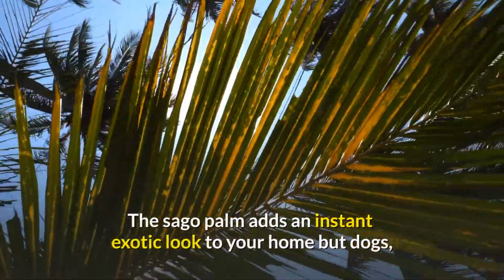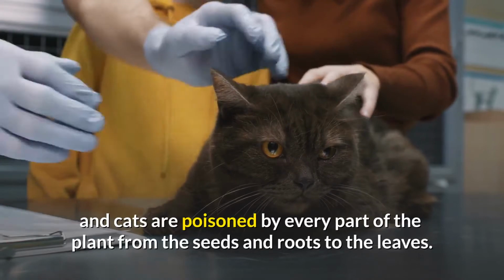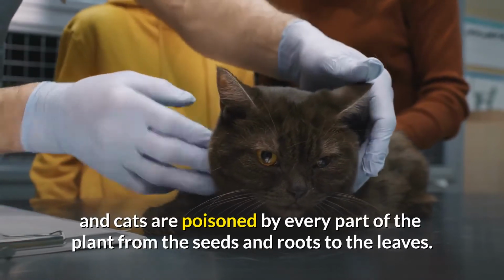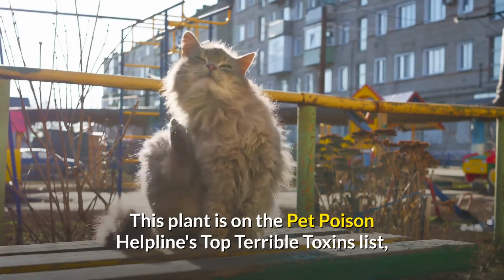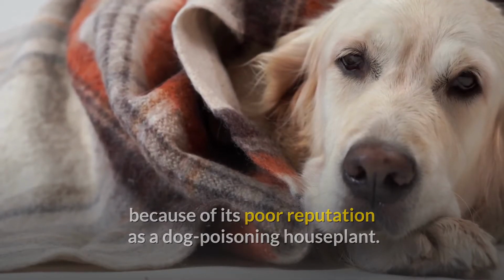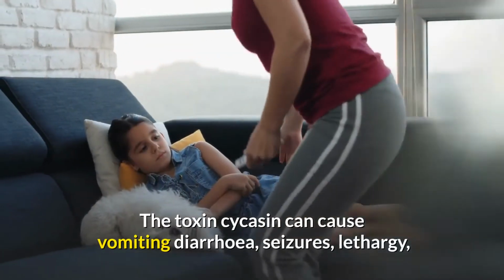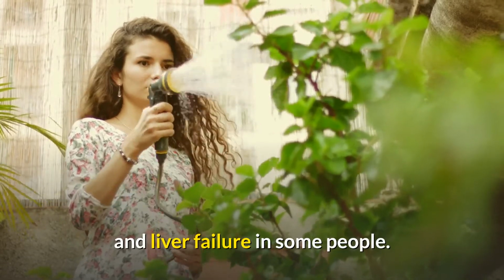The sago palm adds an instant exotic look to your home, but dogs and cats are poisoned by every part of the plant, from the seeds and roots to the leaves. This plant is on the Pet Poison Helpline's top toxins list because of its poor reputation as a dog-poisoning houseplant. The toxin cycasin can cause vomiting, diarrhea, seizures, lethargy, and liver failure in some cases.